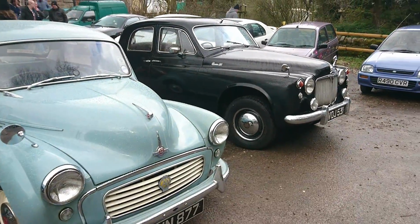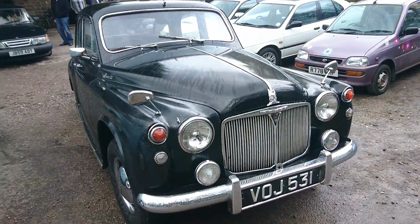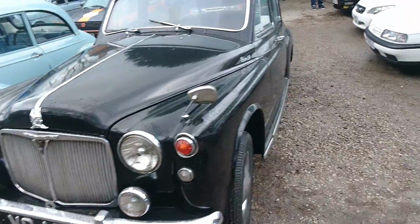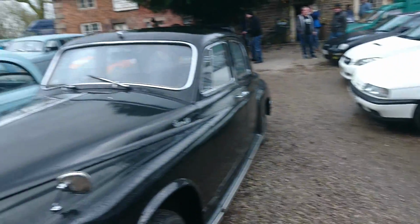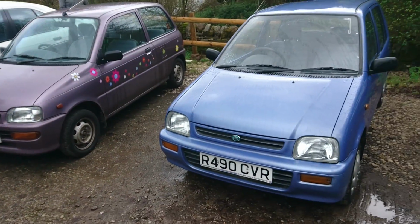And welcome to the Yew Tree Inn in Cauldon, which is near Stoke-on-Trent. I'm at the first inaugural HubNut meetup, and see Ian there in the background sort of walking around with his camera, which is what I'm doing too.